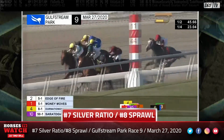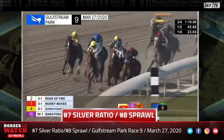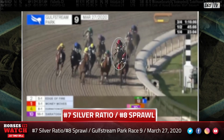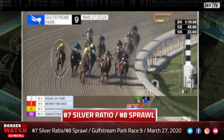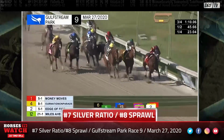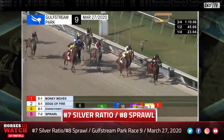Meanwhile, the number 7 Silver Ratio here, you see Joel Rosario is trying to motivate him in behind horses, but he just has nowhere to run, taking all of this kickback with this wall of horses in front of him. He's going to angle down to the rail here briefly, but note, he's only on it for a split second because Joel Rosario quickly gets him off it again. So he wasn't on the rail for long enough to reap the benefits of a rail bias.